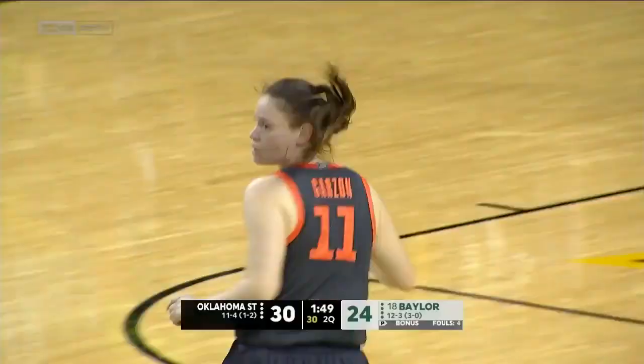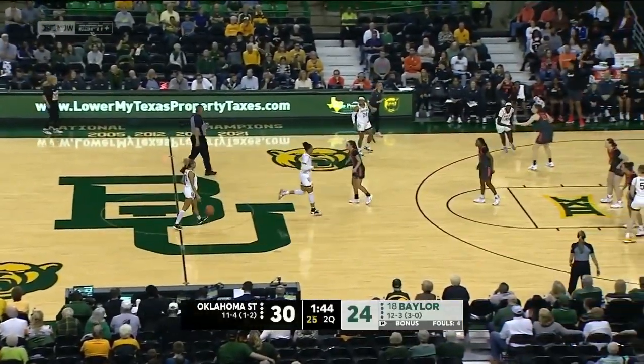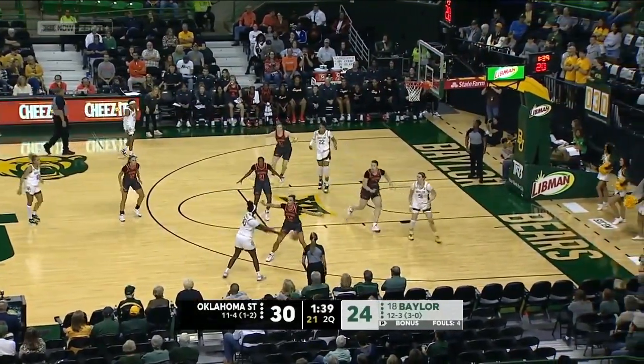Another 3 for her. She's got 8 points on the night. Well, you can see why she leads the nation in three-point accuracy. What a weapon to have coming off of the bench. Doesn't even start.